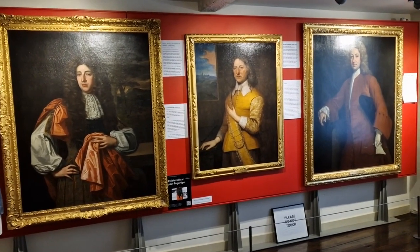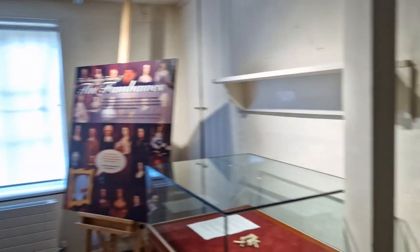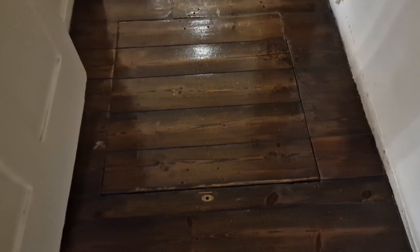Welcome back for our final part as we leave the Fanshaws. Down there is the cellar of the house.